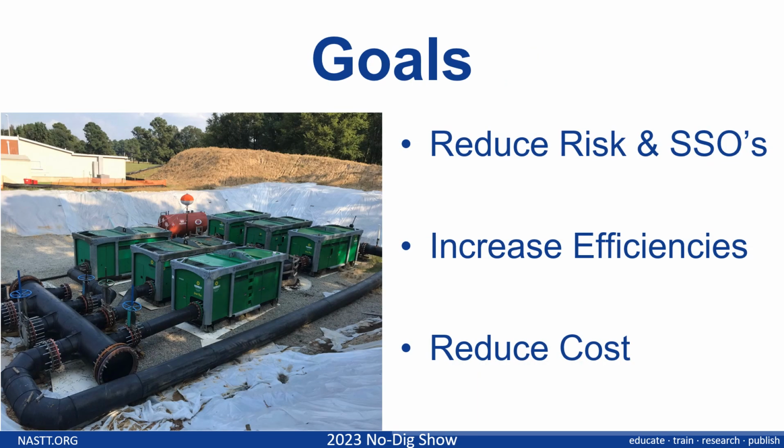Some of the primary goals of incorporating PumpSentri into bypass pumping are inherently to reduce risk and the chances of sanitary sewer overflows, followed by the benefit of increased operational efficiencies and a reduction in overall system operation cost.